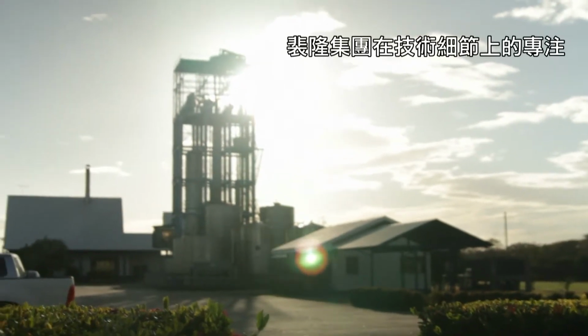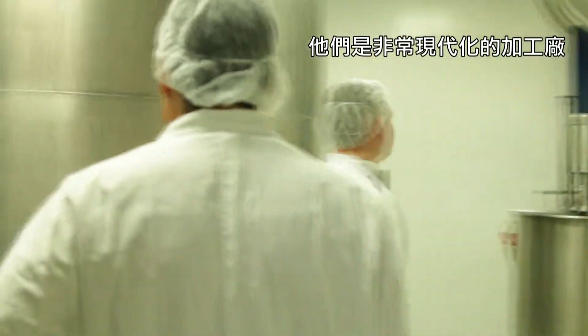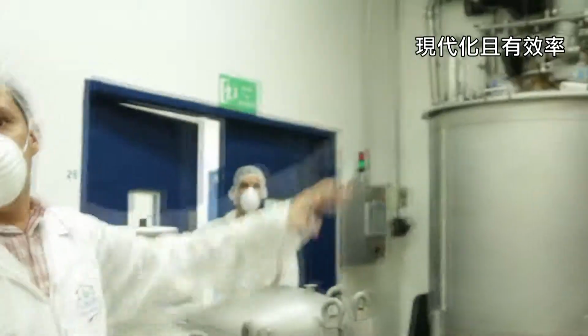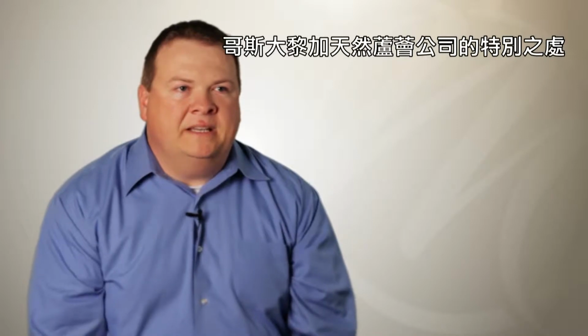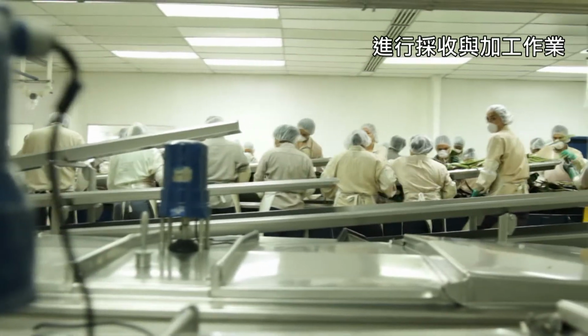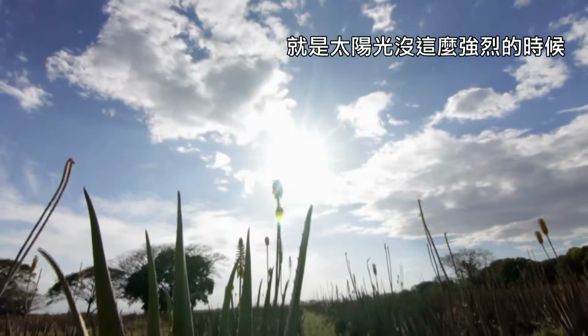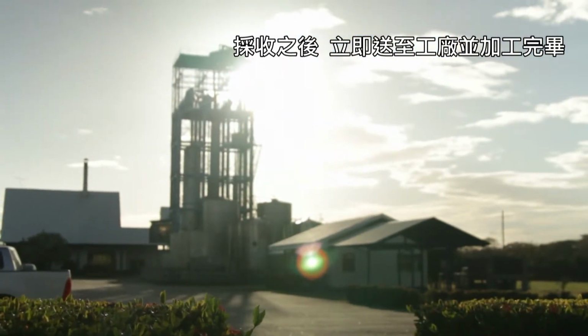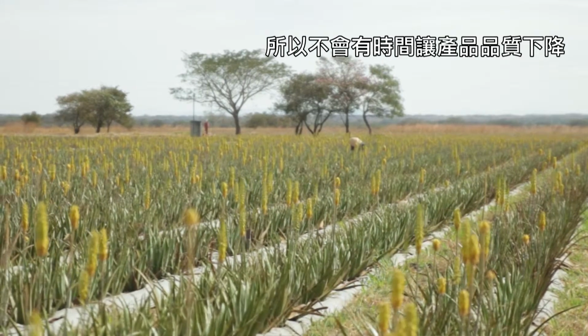Their attention to the technical details is really what makes Grupo Polon very different than other suppliers. It's a very modern processing facility. Everything is very clean, very modern, very efficient. What's different with Natural Aloe Costa Rica is that the aloe vera leaves are harvested and processed all within the same day. These people take a great deal of pride in their logistics and their timing. The aloe is harvested either early morning or late in the afternoon when the sun is not so intense. It's shipped immediately to the factory, and within 12 to 24 hours, it's completely processed, start to finish. So it doesn't give time for the product to degrade.